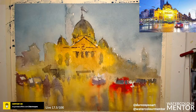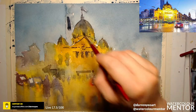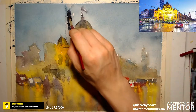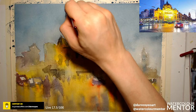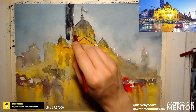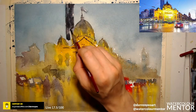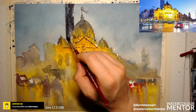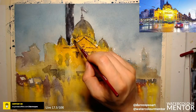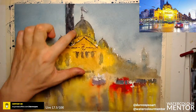One thing that I need to do is get in those buildings there in the back, which have a kind of bluish base to them as well. So a bit of neutral tint, a bit of blue, and let's get that in, like this. I like that. We're going to have to paint the whole thing in, but leave some white on there too. Cut around and bring that down. It sort of cuts around the shapes as well, a little, like that. Okay, that's all I want to do for that.